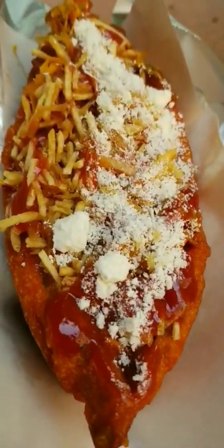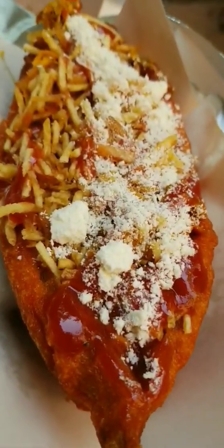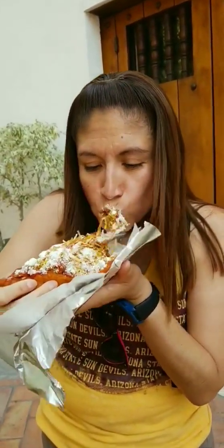So I just got a patacón relleno. It's a fried plantain with meat and crusty, crunchy stuff and cheese and all sorts of goodness. Deep fried banana stuffed with stuff. This bad boy. It's all over your face, all over your nose, all over everything.